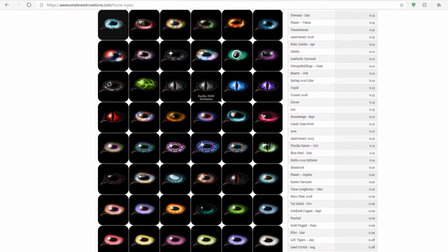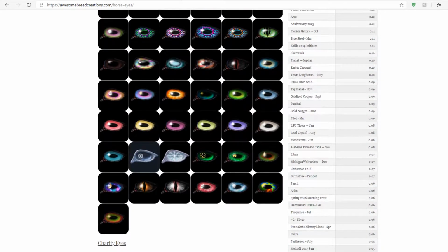Is it this one or this one? Why is there two? Well, anyways, this is a pretty rare eye to get, so it's actually pretty good to have because it is a rare eye. Jungle leaf moss. Okay. Yeah, so there's a bunch of specialty eyes.